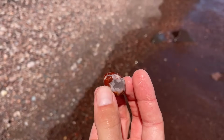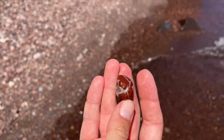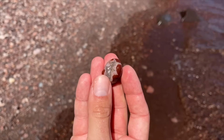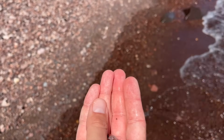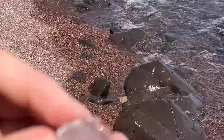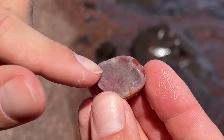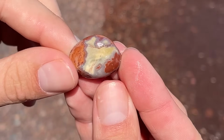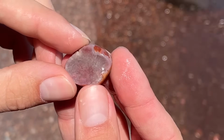It has more of that thunder egg look to it. This is so cool. I'll have to cut some of those open. Not that one, too small. Oops, I thought you just dropped it. Another thunder egg. Kind of got a purplish hue with some bands around the edges, and then kind of bands on that side too. Yeah, you don't usually see them with that yellow.